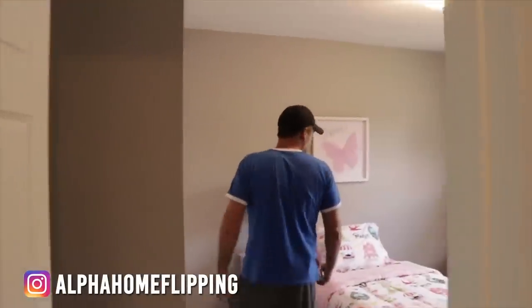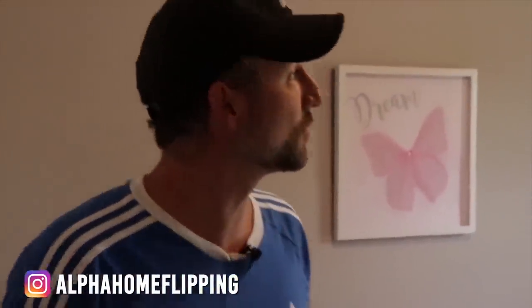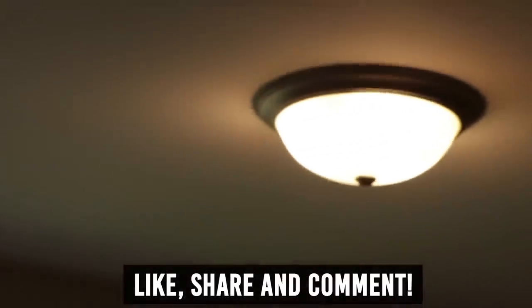What do we got here? Little staged, cute girls' bedroom situation. Pretty straightforward, right? Same dome lights in the bedrooms. I don't can light the bedrooms usually. Once in a while, if the master bedroom's huge, I will, but in general, just the same dome lights.